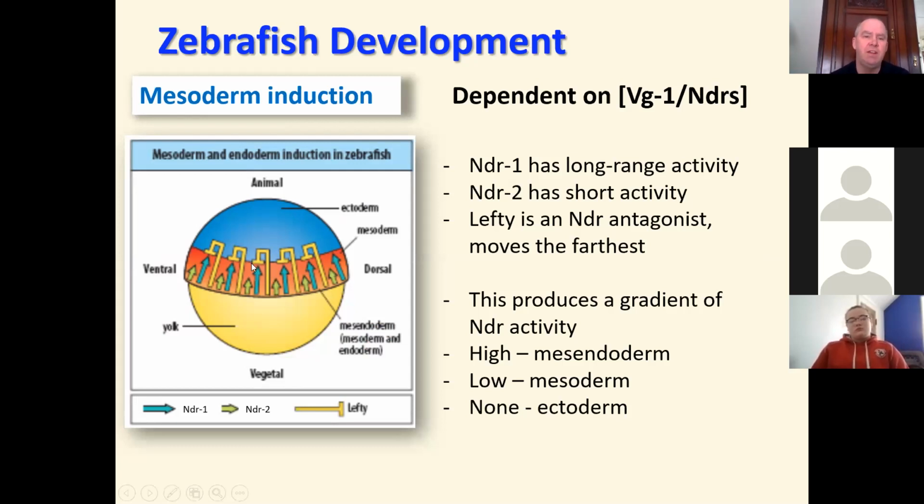This is about the only thing I found interesting about zebrafish compared to Xenopus. Remember over here we had that ectodermin that was blocking the mesodermal signal. Here it's something released from the endoderm that's blocking the mesodermal signal, which is kind of counterintuitive. So your mesodermal signal then is NDR1 and NDR2, same as Xenopus really. It's XNR versus NDR, which are the same molecule. And each of these goes a different distance, and that's giving you a gradient patterning here.